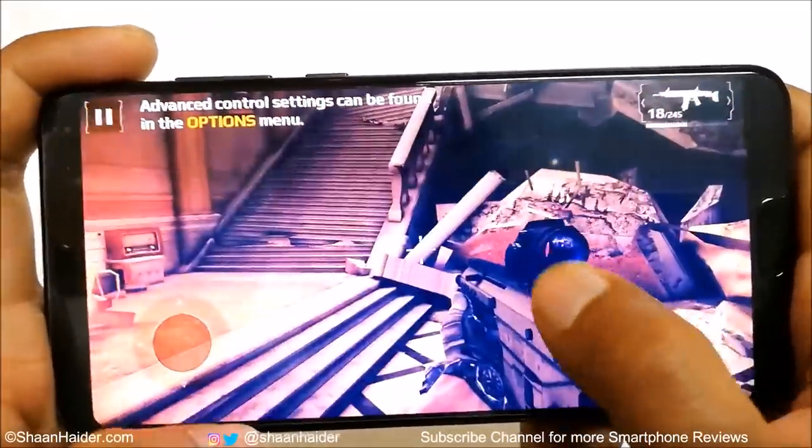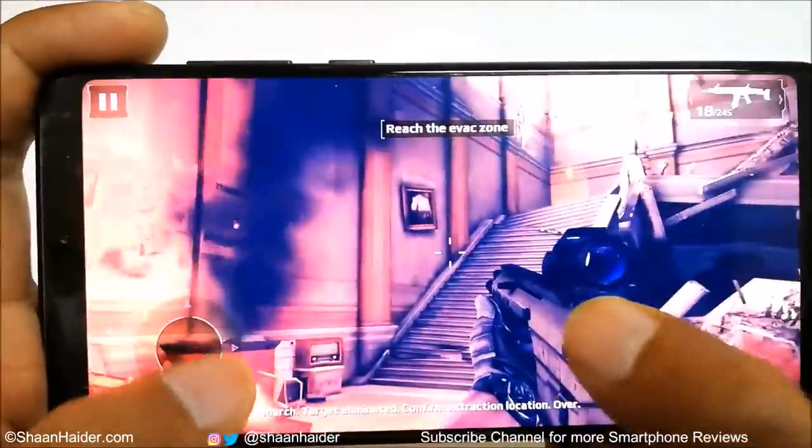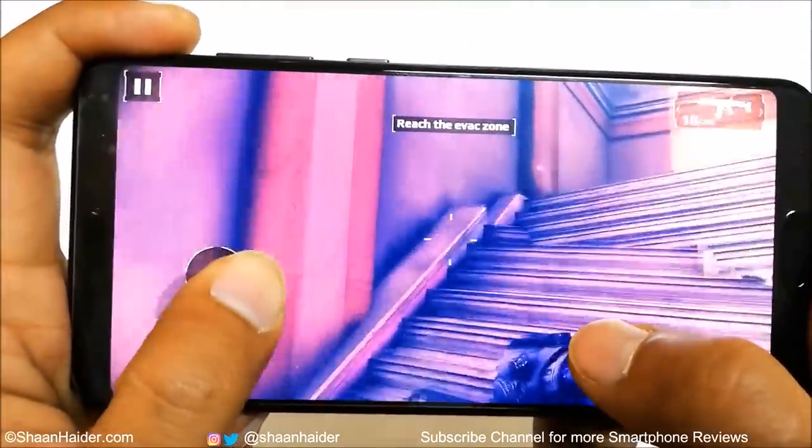So you can see that the graphics quality is really nice, lots of details and everything, but there are some frame drops now and then.